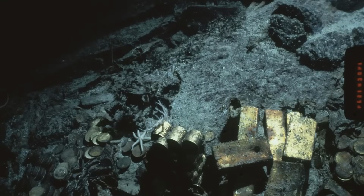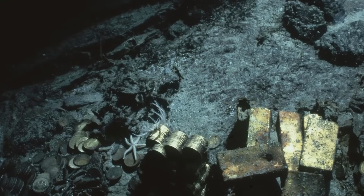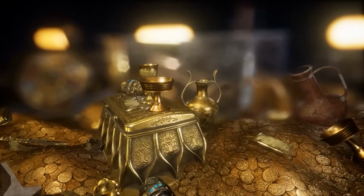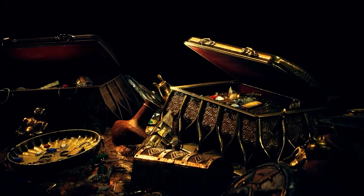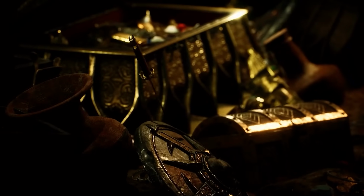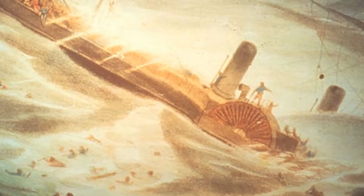The exact value of the SS Central America's treasure is difficult to determine, as it depends on the weight, purity, and collector value of the individual pieces. However, the recovered gold was initially insured for $100 million when it was brought up in the late 1980s. Auctions of the treasure have since brought in tens of millions of dollars, and the full value of the recovered gold is thought to exceed $150 million. The majority of the treasure still lies at the bottom of the ocean, its exact worth unknown but undoubtedly colossal. The tale of the SS Central America is a reminder that sometimes the sea keeps the most glittering secrets.